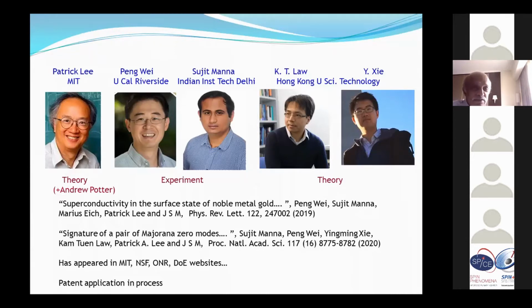When we had the results, it was also modeled to show that what we see is what is expected from the theory point of view as well. That's when Katie Law and Yingming Shi came along. These are published in a couple of recent articles, as you see listed below. It has appeared on several websites, and we applied for a patent. It was instigated by the theory of Patrick Lee. We came up with the idea that one should be able to see the Majorana pair easily on a gold surface state in a particular orientation.